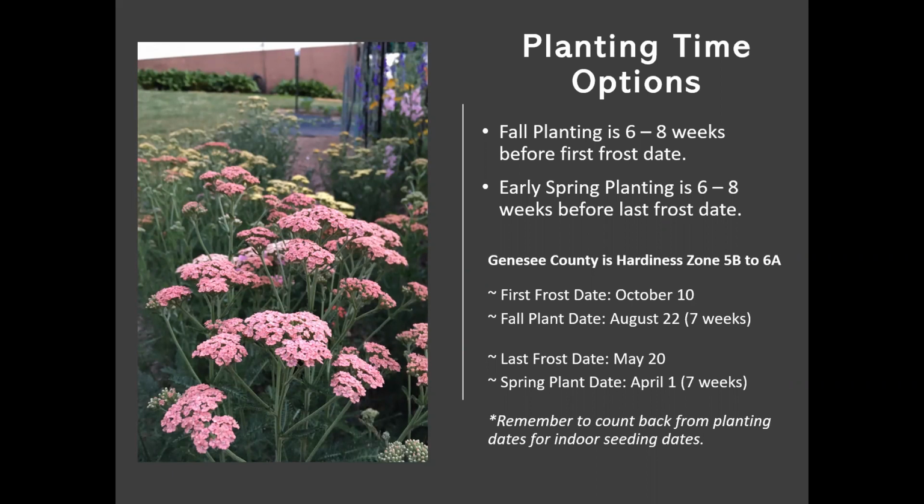And then the same thing with the spring. Our last frost date is approximately May 20th. So your spring planting date, if you were going to direct sow into the garden, would be around April 1st. That's a 7-week date. So again, you can go back a week, forward a week. And then if you were going to start transplants, if you wanted to transplant them out on April 1st, you would have to go back another 4 to 6 weeks, depending on the seed starting dates on the back of the package.